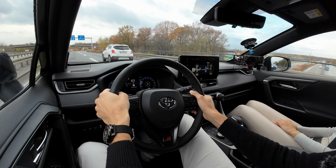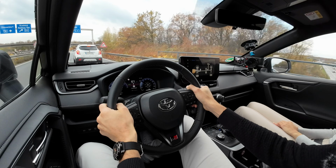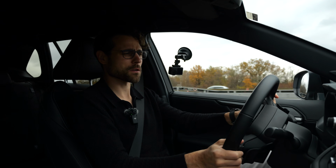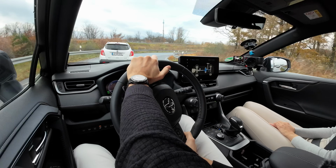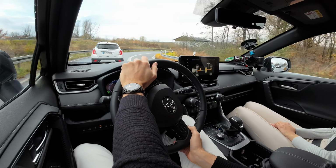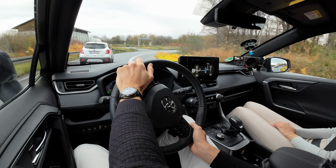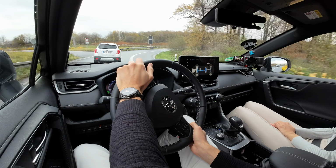I still enjoy driving it because I love driving cars, but this vehicle doesn't give you this fun agility feeling. That is also not the focus of this vehicle. You just have to know that. So even though it promises GR Sport and so on, that's more the visual part.